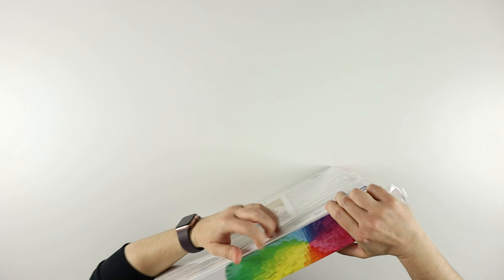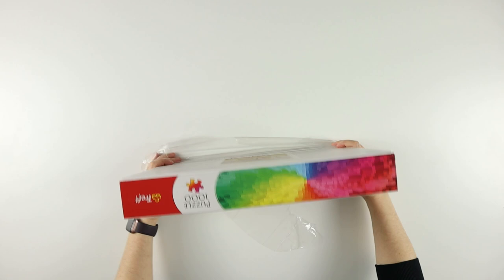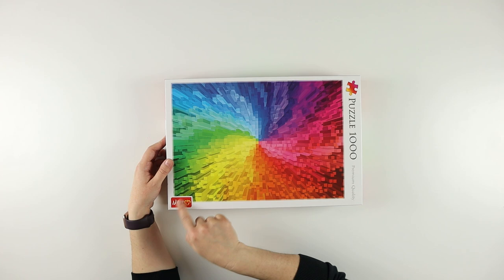So, the colours on the box image of this puzzle are really bright and vibrant, they're lovely. I hope that is the same on the pieces themselves. Right, so it's a nice feel on the box. It's kind of a woven sort of finish to it. Feels quite thick. It's a full image essentially, apart from the tiny wee bit that's cut off with the Trefl logo there.